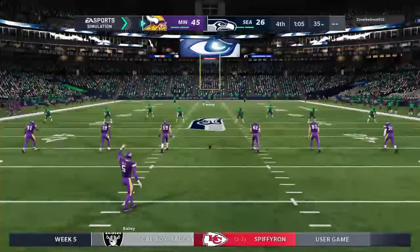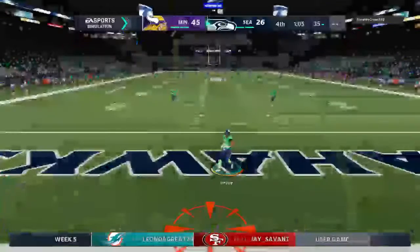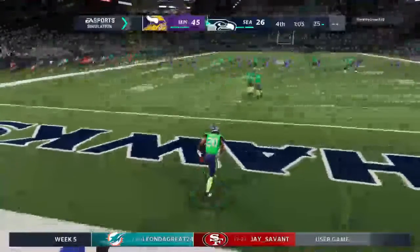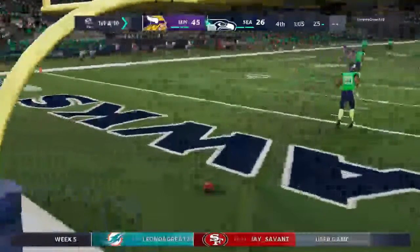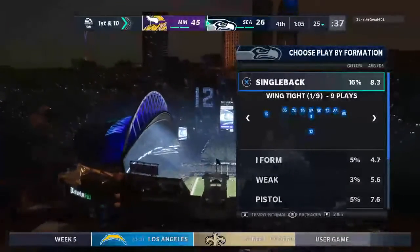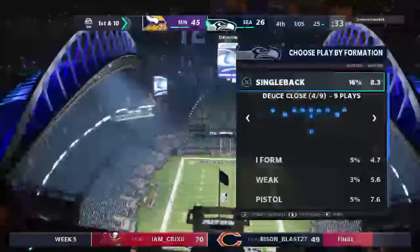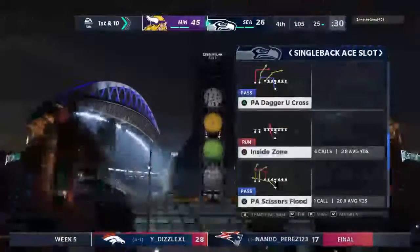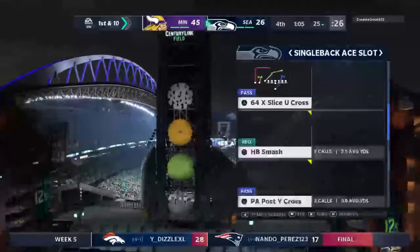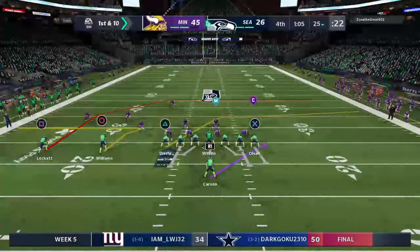Dan Bailey to kick off for Minnesota. Bailey now to kick it away after the touchdown. Fielded near the back of the end zone. And this will not be brought out. It's a touchback, at their own 25-yard line. Coming to the line here to begin their next drive, the Seahawks offense.